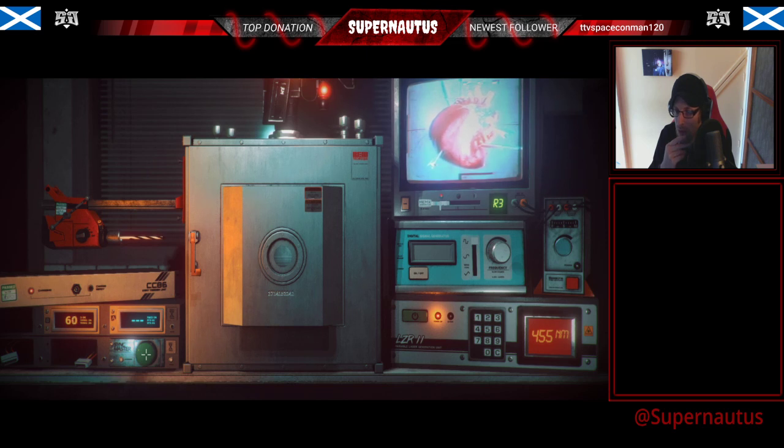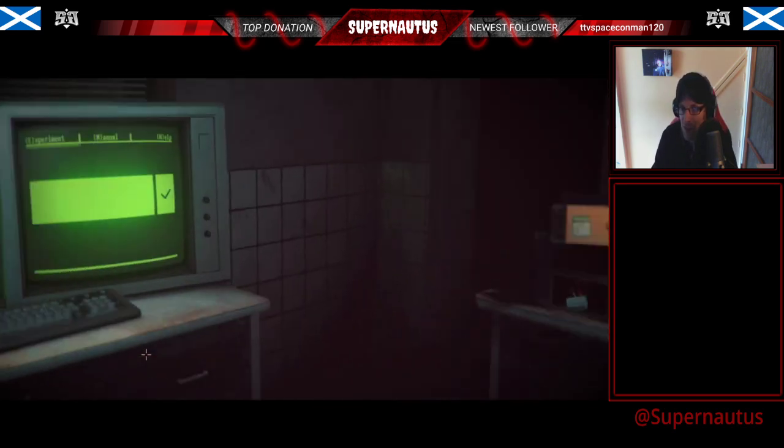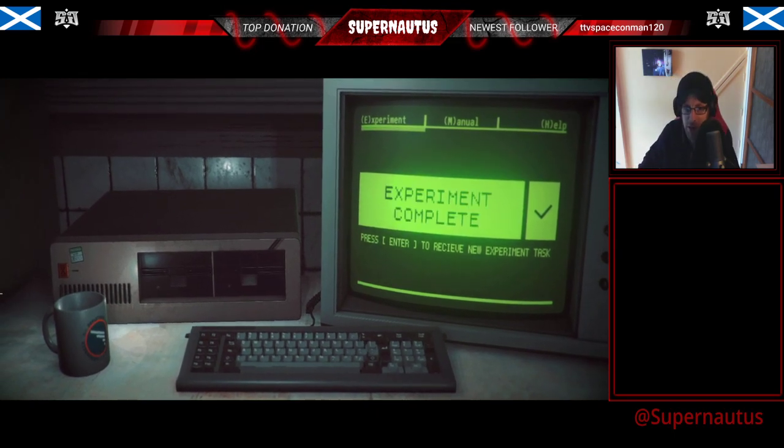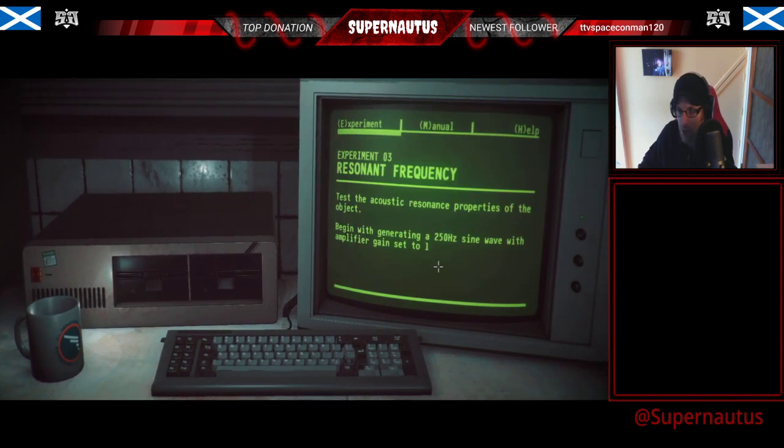Rhythm is stable. There's no activity registering in the core. It's possibly damaged. Let's push further. It's beating. You've got a heart that's not connected to anything and it's beating. How can you pretend that that's not something? I don't understand. What's the next task then?